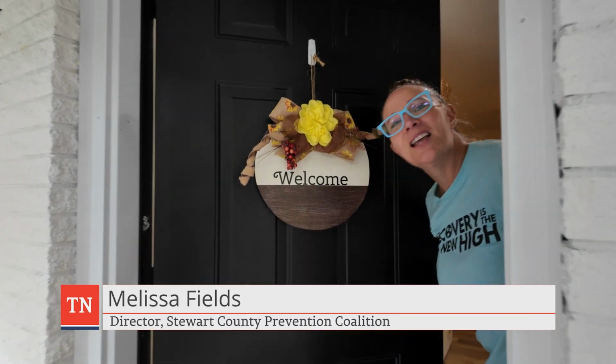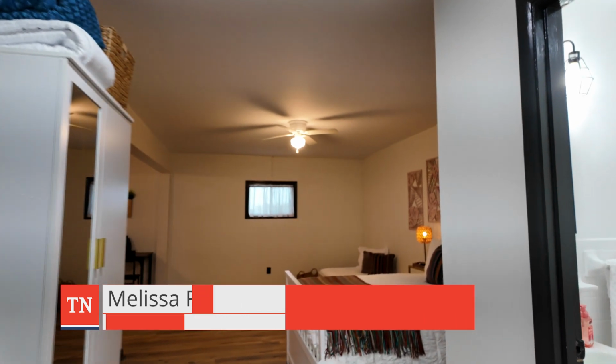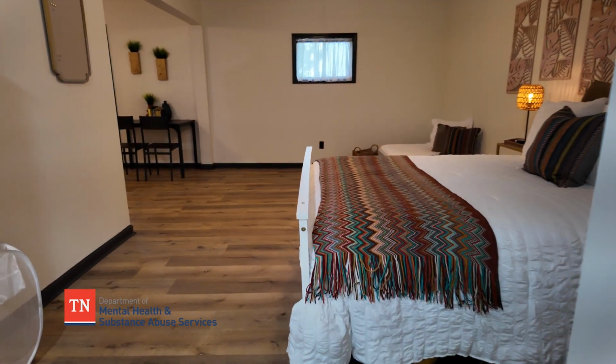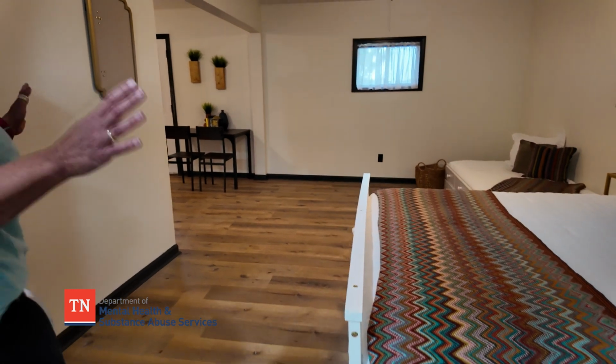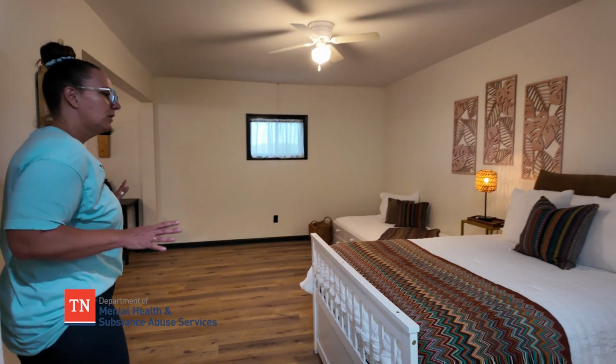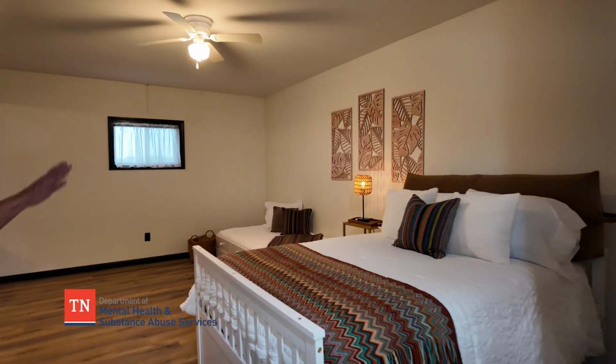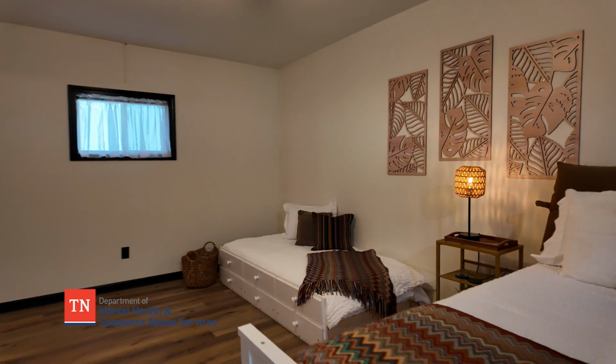Welcome to Lakeview. Let me give you a tour of one of our rooms today. This is a double room. This is going to be for a mom and maybe 3 kids. You can see it's set up really well. This is more of the sleeping area for them, trundle bed, and then she just split it up into 2 beds.